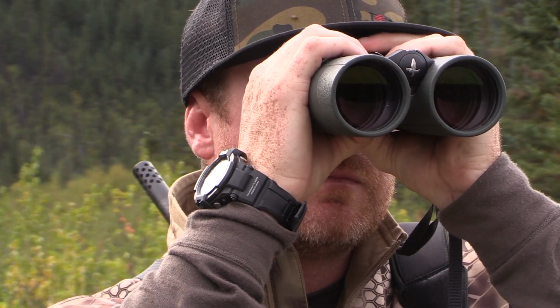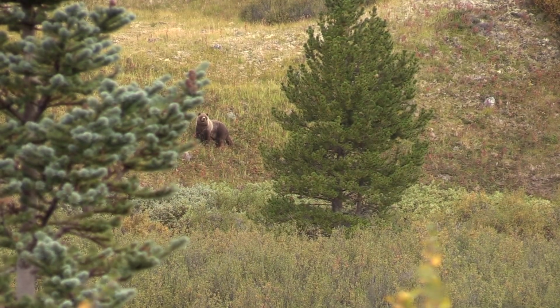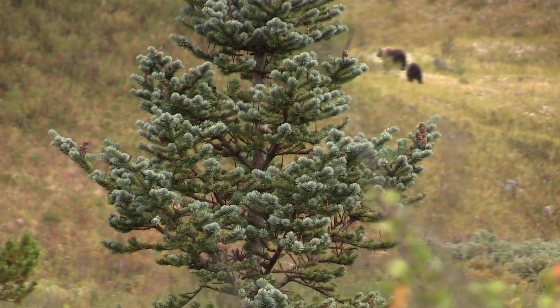Well, up here, it's a big sow, but unfortunately it had a cub with it. And up here you can't shoot a sow if it's got a cub 3 years of age or younger. So unfortunately we just had to take a lot of pictures and let it wind us and whirl off and run up into the bush. That's hunting, right? So we just move on. Good way to start the morning. I just hope it stays as productive.